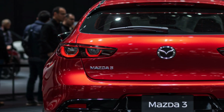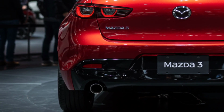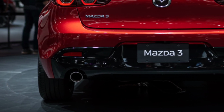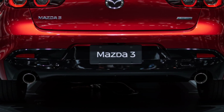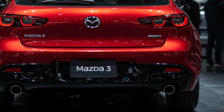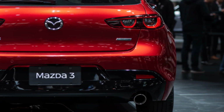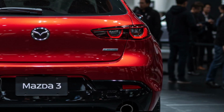Fuel economy is solid across the board. The base engine gives you around 30 mpg combined, while the turbo AWD version still manages mid-20s if you're not flooring it all the time. Mazda's been quietly working on hybrid tech, but for now, no full hybrid or EV option here. Honestly, I'm okay with that. This car's all about the pure driving feel, and it nails it.